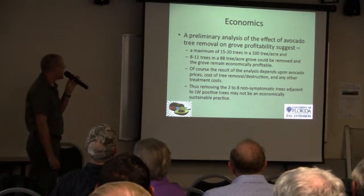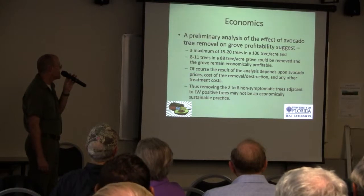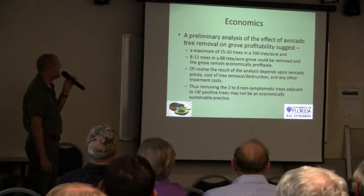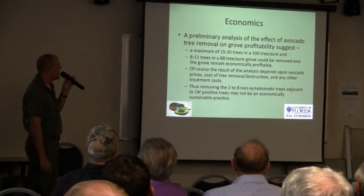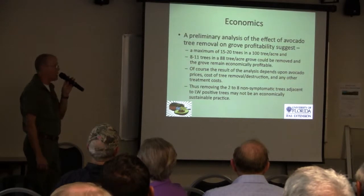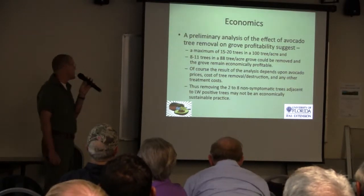Okay, so we had our ag economist look at some of this, and a preliminary analysis of the effect of avocado tree removal on grove profitability suggests that a maximum of 15 to 20 trees in a 100-acre tree grove and 8 to 11 trees in an 88 tree per acre grove could be removed and the grove remain economically profitable. But if you go above that, then it starts to get dicey.